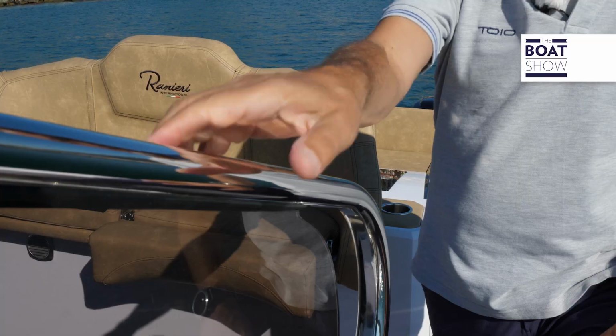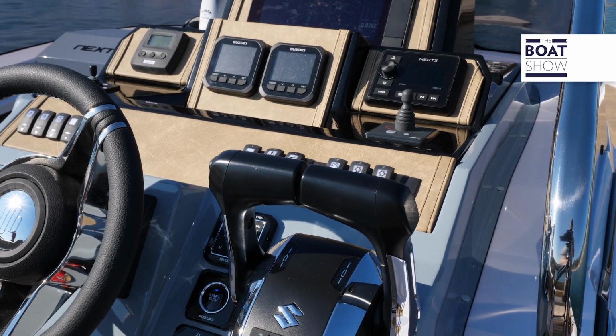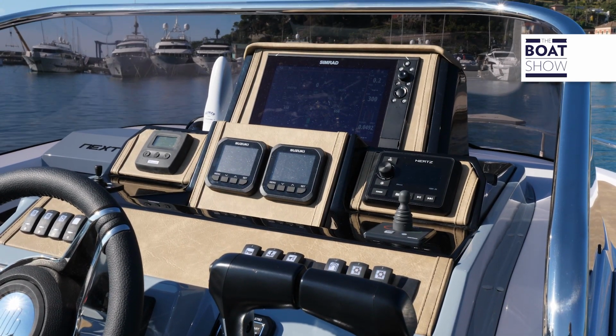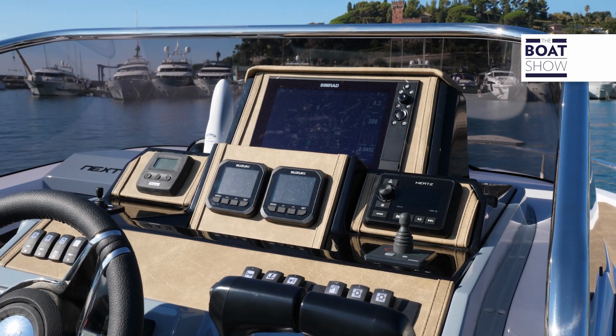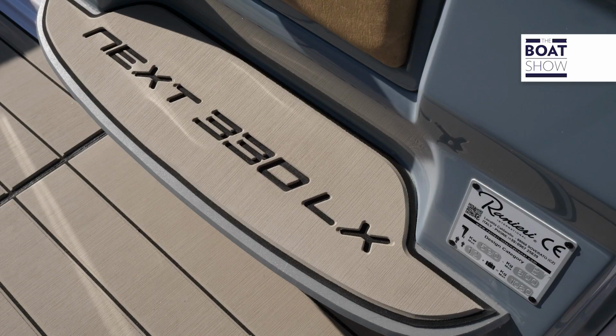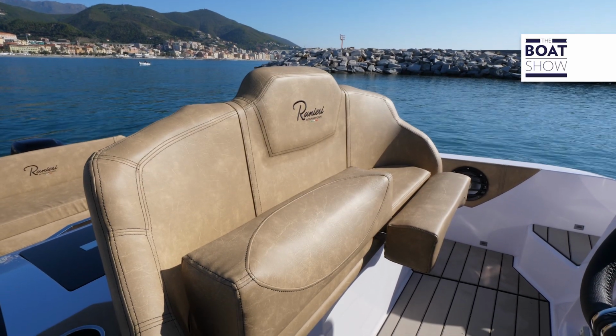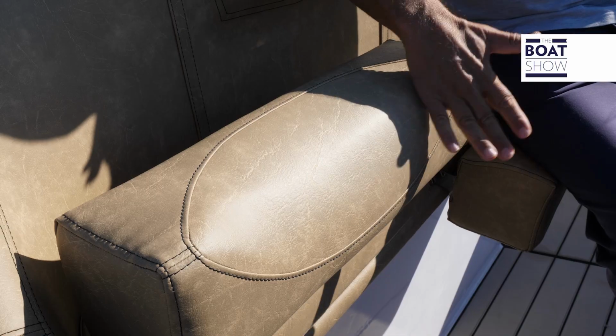The windshield not only protects you from the wind, but this steel edge serves as a solid handrail to hold onto with confidence. There are many instruments on the console, those dedicated to the engines and a display that could also be multifunctional. Under the helm there is a drawer for the smartphone with all the charging sockets, and a little lower there is the footrest. The driver's seats are also anatomical when used as backrests.